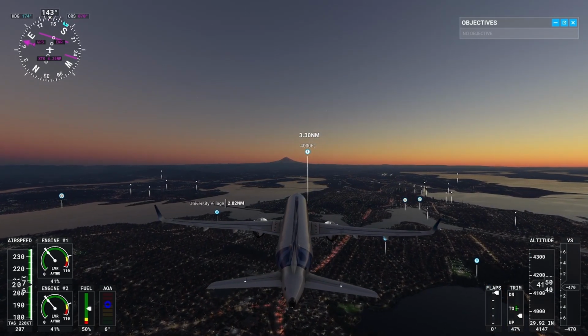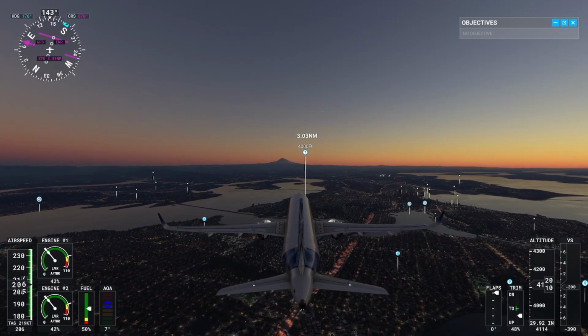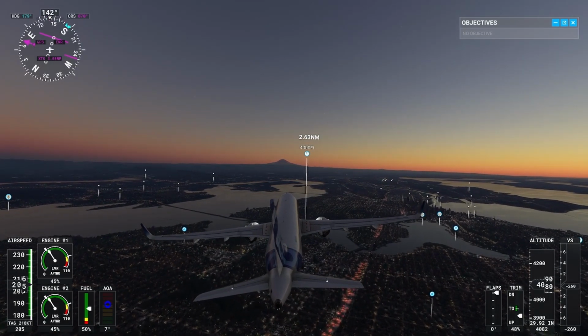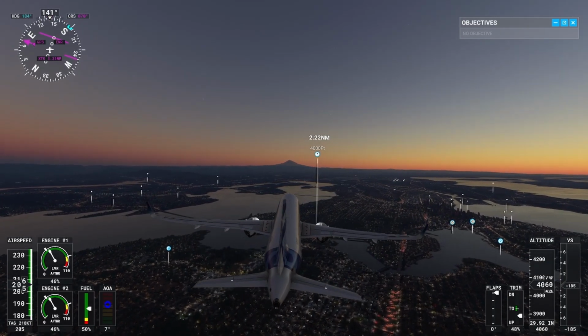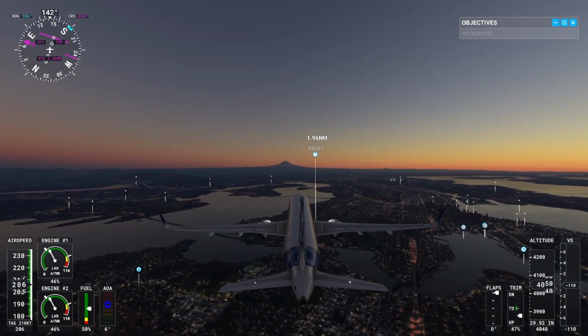Hey, there's the city of Seattle, just to our right, above the right wing. Oh, but I do see the airport, to see where we need to land. Gotta level this thing out. This thing is just getting skewed.